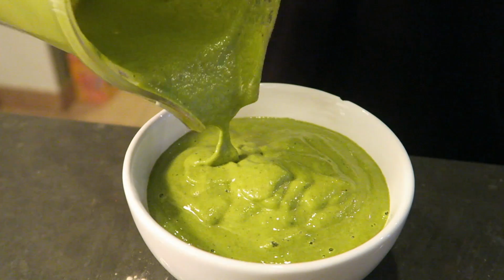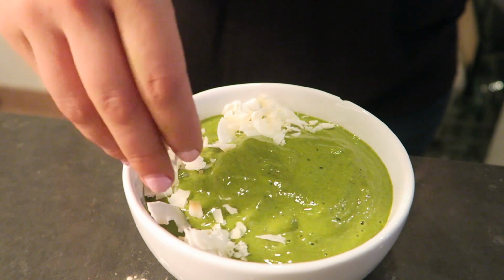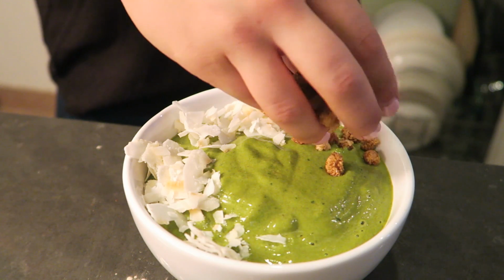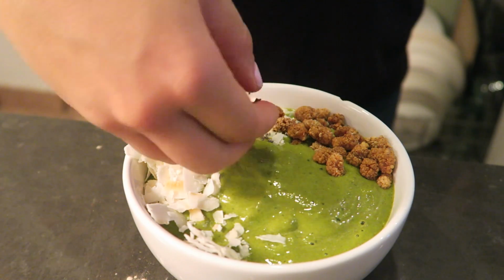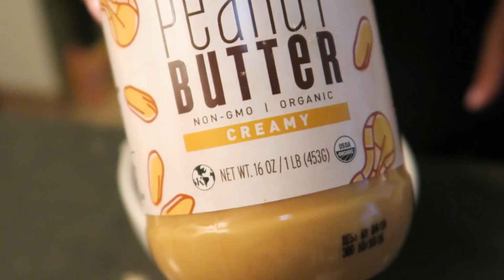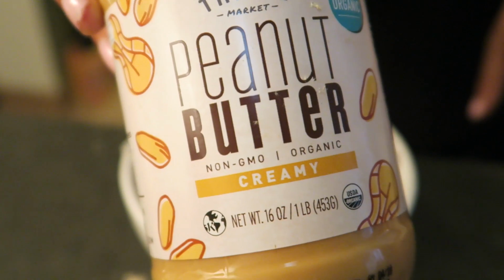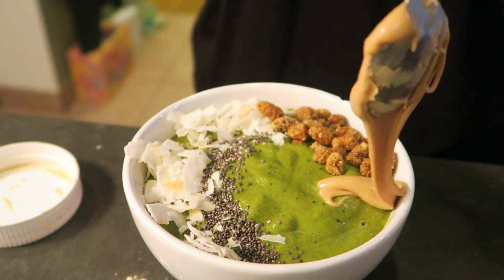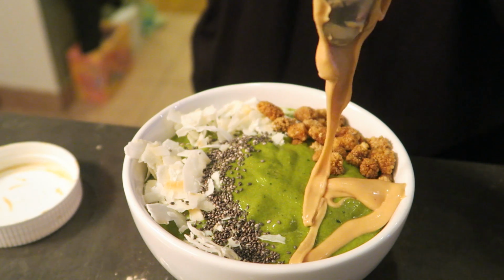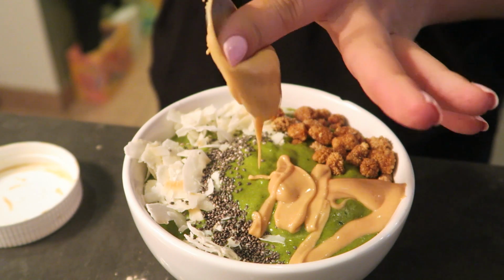My toppings I actually all got on Thrive as well. So I used coconut flakes, dried mulberries, chia seeds, and some of the Thrive Market peanut butter. You guys have been asking for a super creamy peanut butter, and this one is really creamy. It's drizzleable, as you can see, even though I didn't do a very pretty job, but it tastes delicious. It's organic, non-GMO, and I really like it.